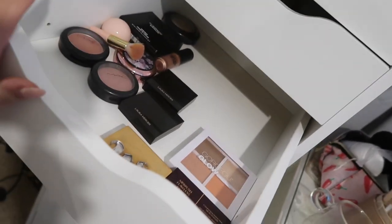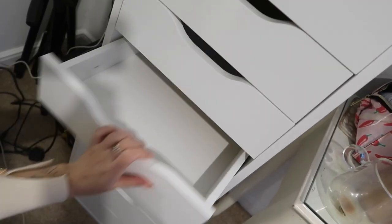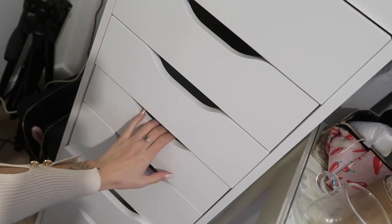Here's gonna be the blusher drawer. We made anything for here yet? No, and we've got 2 free ones, which I guess one will be lip products, one might be lashes.